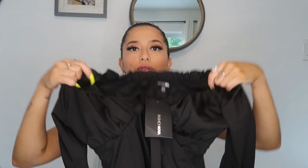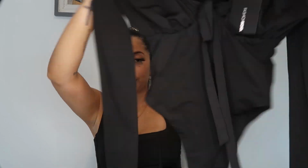But look, I love this one. This is the front and then you can tie it here. You guys will see it when I try it on. It clips at the bottom. This one is just so elegant, and I don't know, it would be cute for the fall.